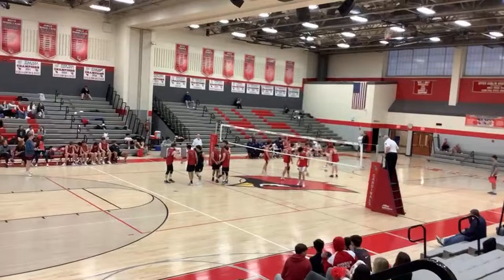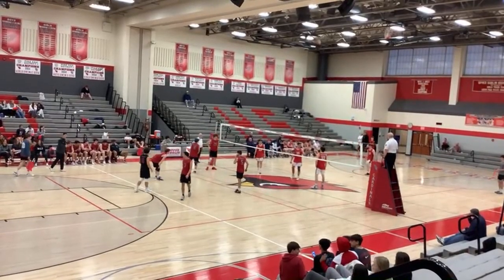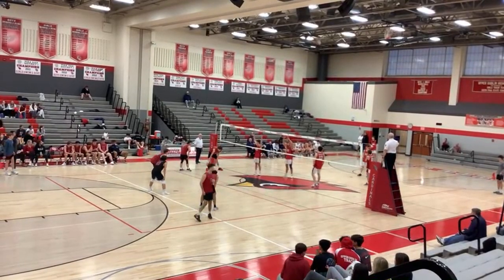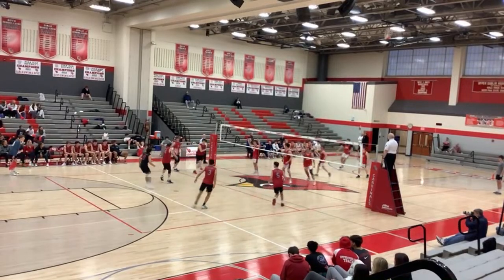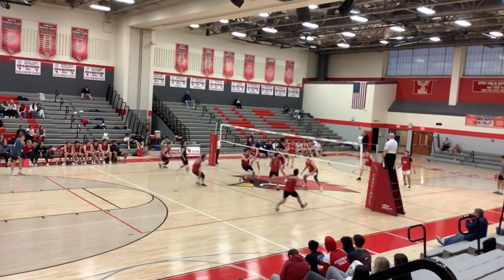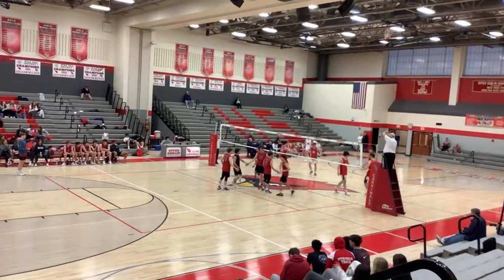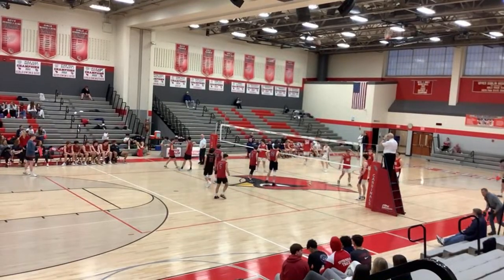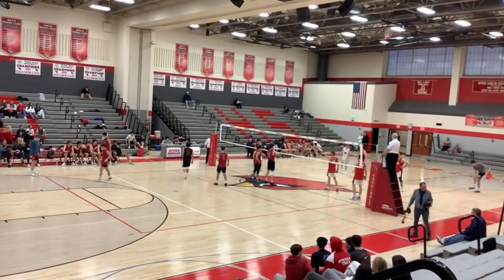Number 33 is having a great night right now. He's got a few kills, lots of blocks. Again, CB East on that really fast offense from the middle. Great set. Currently 10-9 right now for CB East. They are up by one.